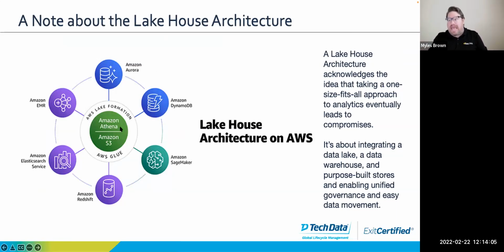And this is AWS's take on it. I grabbed this visual from a blog article from last year where they really started to push it, where the lakehouse architecture acknowledges that taking a one-size-fits-all approach to analytics eventually leads to compromises, right? So it's about integrating that raw data, or the data in its natural state, in our data lake, sitting in S3, with the data in the data warehouse and also in other stores like whatever RDS databases we have or DynamoDB or whatever it is. And adding to all that, the governance of, hey, where did the data come from? Who's allowed to access it? You need some governance around it. It's really easy for a data lake to become a data swamp, right? If you get unregulated data, nobody knows who can do what with it.